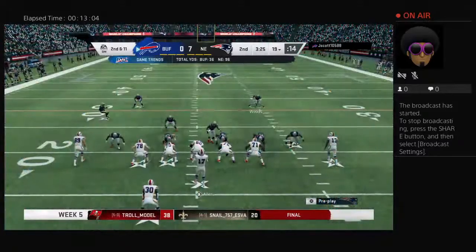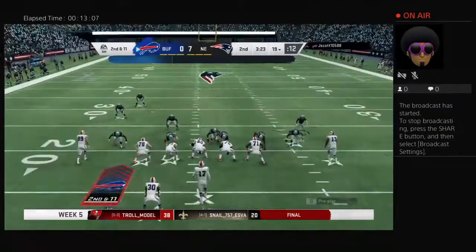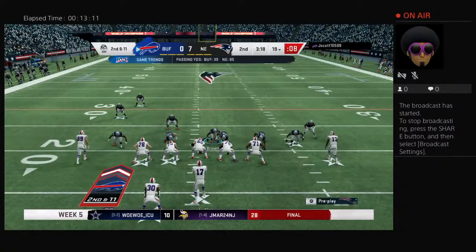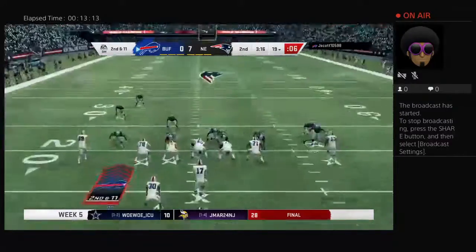Mike, 96. Get that quarterback, D-line. Get that quarterback, D-line. D-line, get that quarterback. Hey, 96 is that.